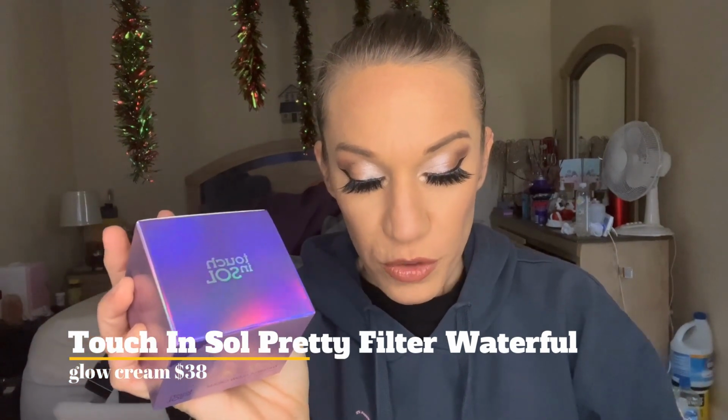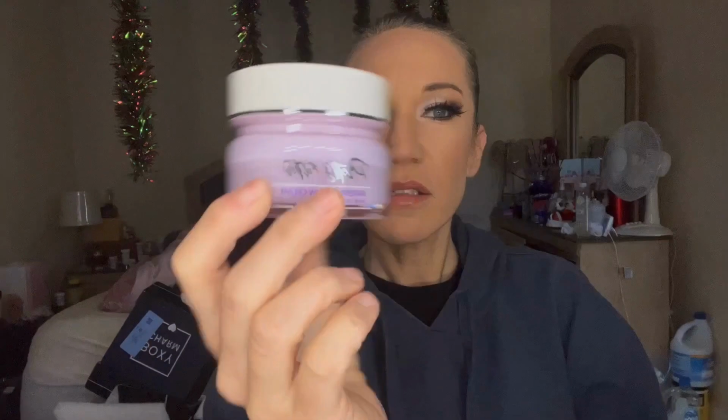Pretty Filter Water Full Glow Cream. A lightweight skin tightening cream that'll keep you moisturized with collagen and hyaluronic acid. A $38 value. Okay, the packaging's pretty. I love me some purple. Have we? I feel like I've seen this jar before. It probably was something different.